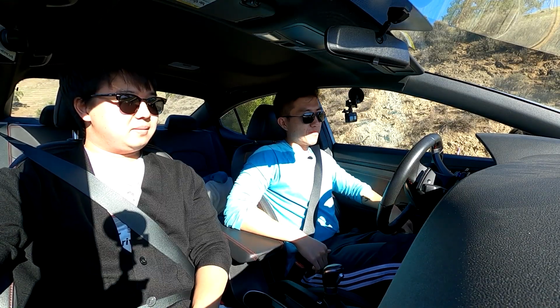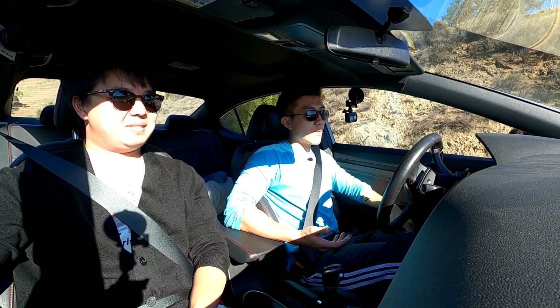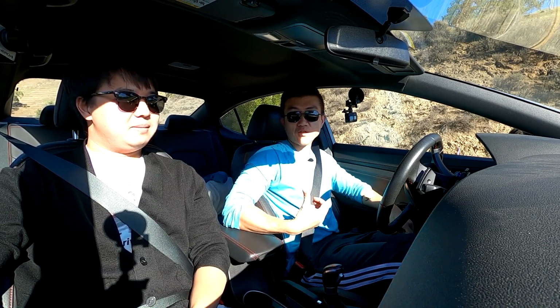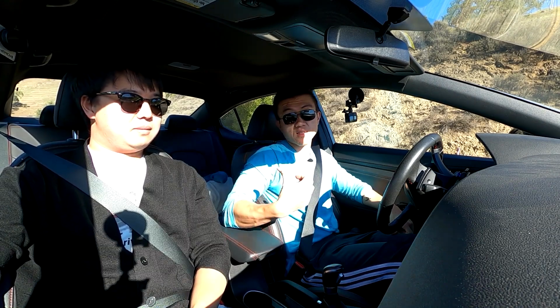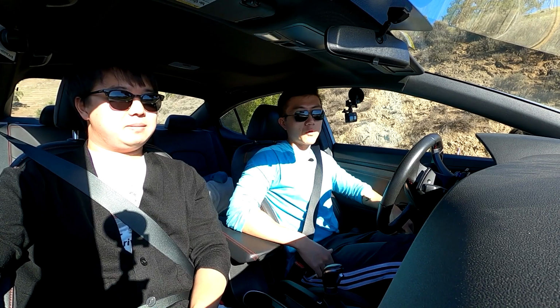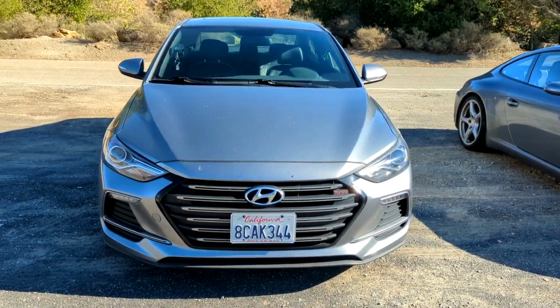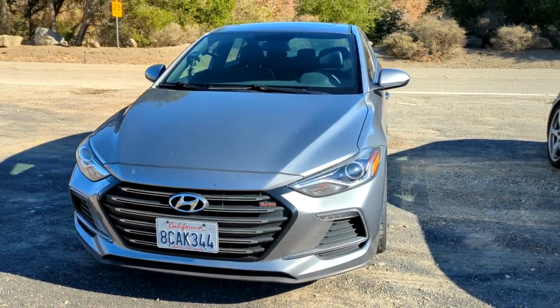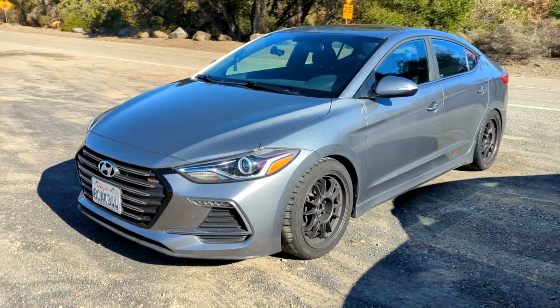We are in, I guess you would call this a sleeper, because I didn't know anything about this car until Alex mentioned that he had it. Alex here, you guys might remember, he had the Veloster N, still has the Veloster N that we reviewed a few years back. But this is his 2018 Hyundai Elantra Sport. Yes. So tell me about this car. I know nothing about it, just let me know what you know about it.